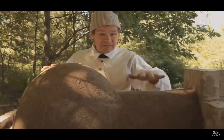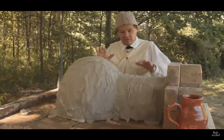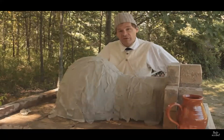The next thing we're going to do is put paper on this. We're going to wet it down so it'll give us a layer to separate, so when we take the sand out, it doesn't stick to the inner surface. Got the paper covering done on our sand inner core. This will make it much easier to take the core out from underneath it.